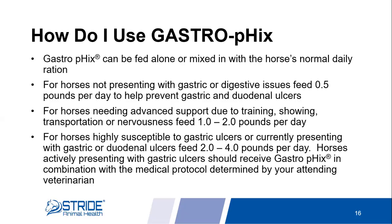Or, as I mentioned, one of those horses that gets to the show and he decides, okay, I'm nervous enough now that I don't want to eat, again, 1 to 2 pounds per day. If we have a horse that we know is highly susceptible, in other words, you've treated this horse a couple of times already for gastric ulcers, so you know he's highly susceptible. You suspect he might actually have had some duodenal ulcers, even though your vet may not have been able to positively diagnose it that way, then we can feed 2 to 4 pounds per day. Or horses that are actively being treated for gastric ulcers by your attending veterinarian, then you would feed 2 to 4 pounds per day in combination with that medical protocol.